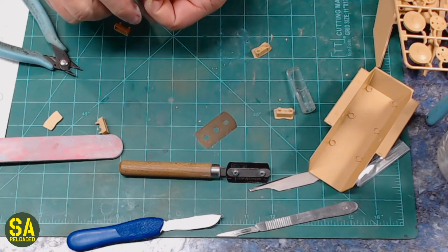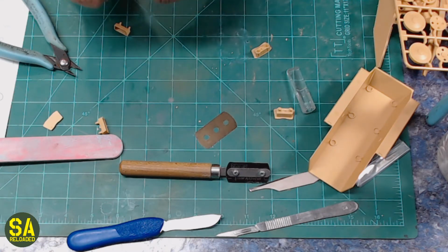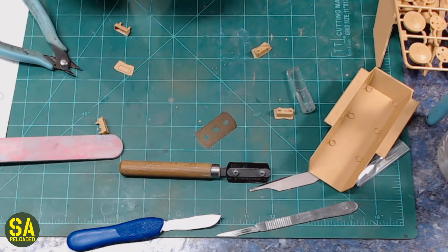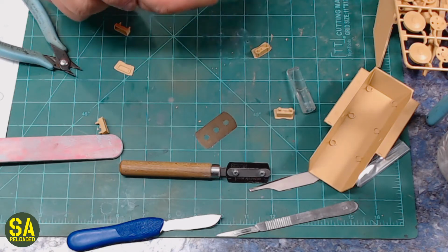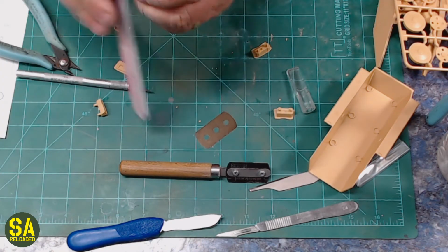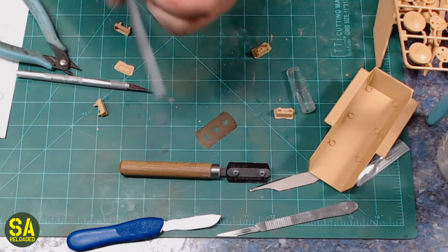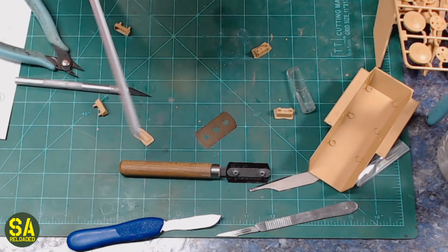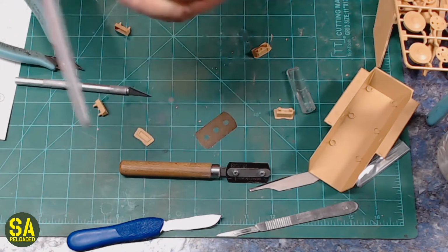Yeah, this is the better way to do these. This plastic's pretty soft, which is good. It's not super soft like some of those Airfix kit plastics, but it's pretty soft. Oh. My hands are not liking this. My left hand's definitely hurting. Getting old, man. Getting old. Falling apart.